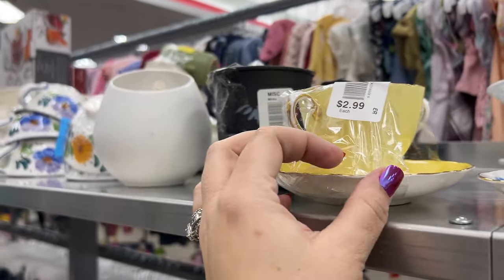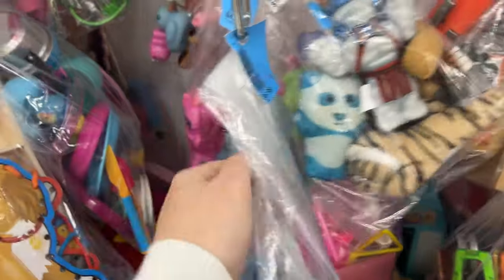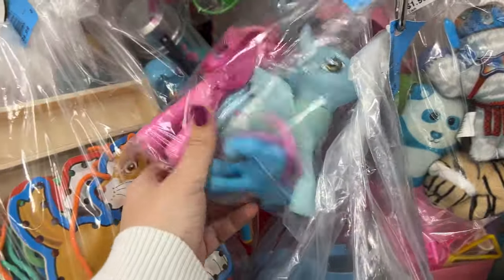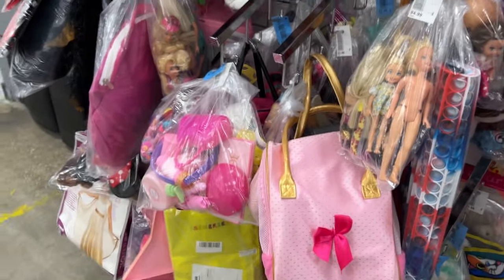$2.99. That's not a bad price. Oh my gosh, Bianca would freak out. The toy aisle. Ponies. That's a real pony. Here's some more ponies. Oh gosh. Don't let her see this section.